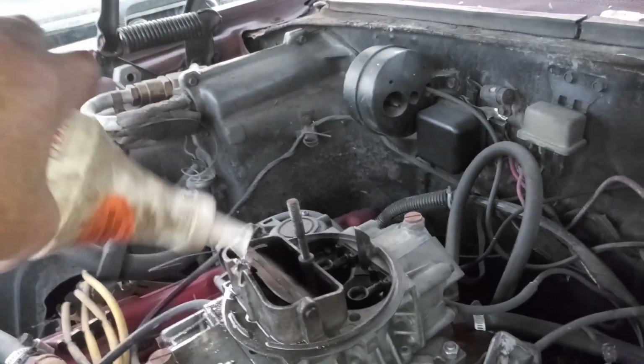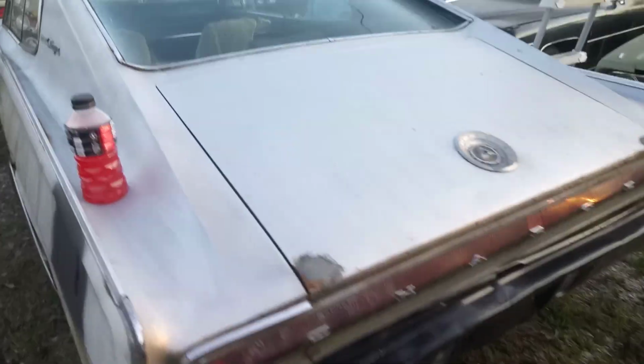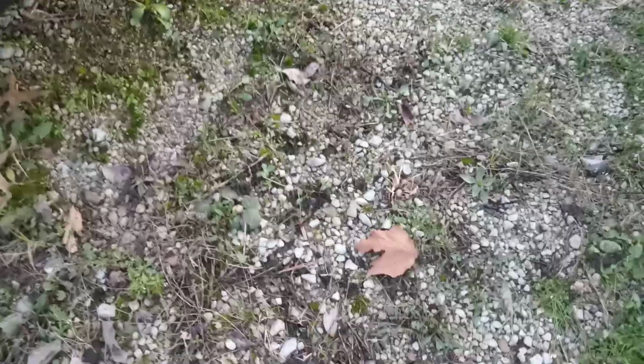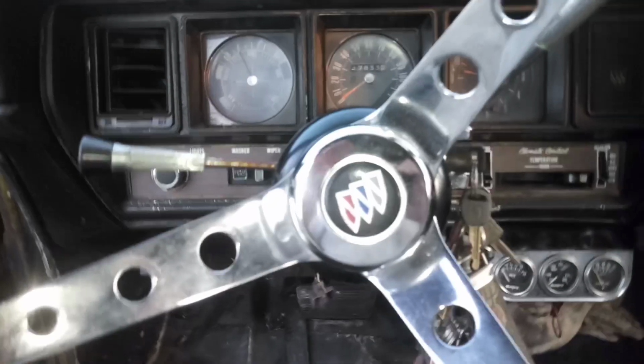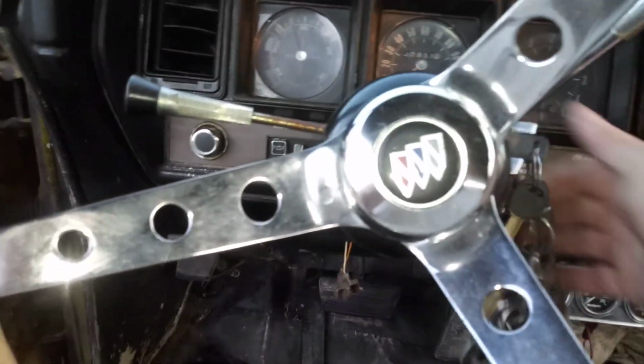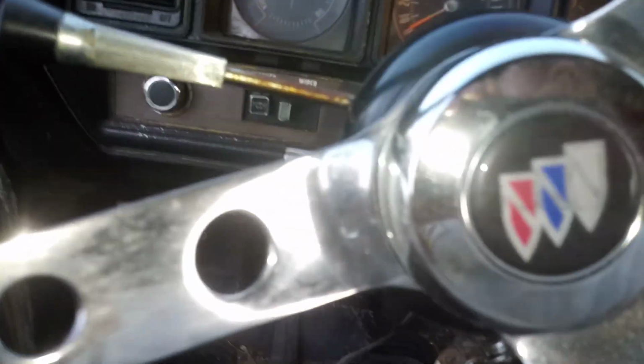So we're going to try to... Whoa, spraying gas everywhere. We're going to try to get it running. We just put four gallons in the tank. It's completely bone dry. And we're going to see if we can fire it off, and see if we can get it to run on its own, on its fuel tank. It's got some fuel issues that we've had with this car. Let's get it going again.